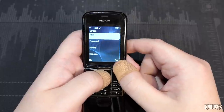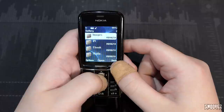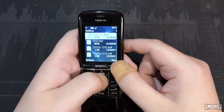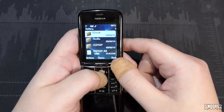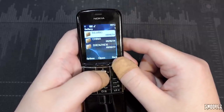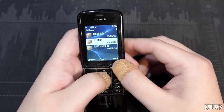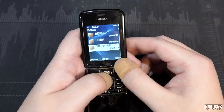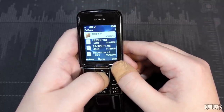Okay. I understand. There is a bunch of other folders on here, like images. That's empty. Ebook has a bunch of actual ebook files, but you can't open them on this device because it doesn't have any ebook applications. UU map, which is obviously a map-based service for Beijing and China and Shenzhen. Hope I said that right. But there's no app for it. You could probably put Java apps on here.